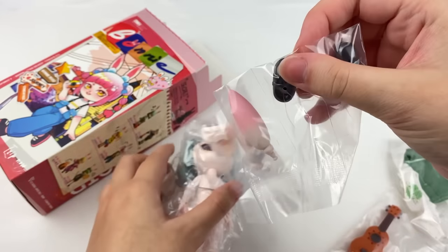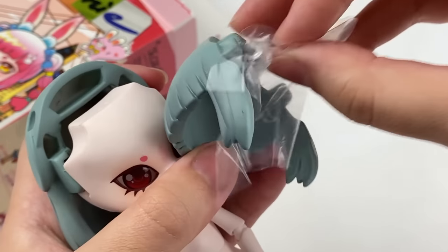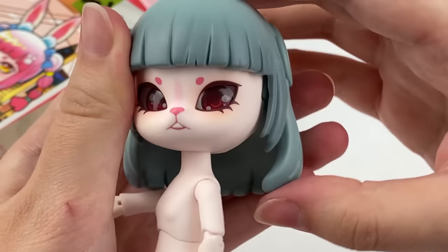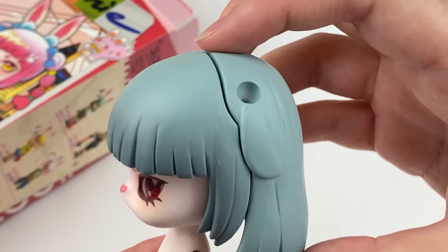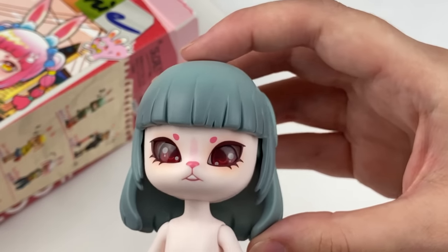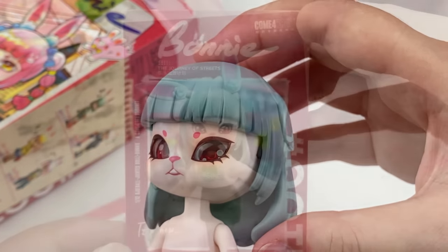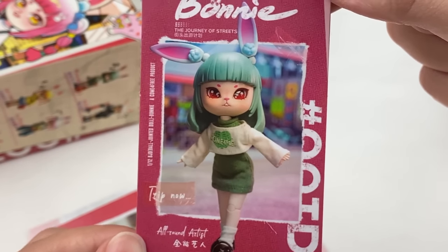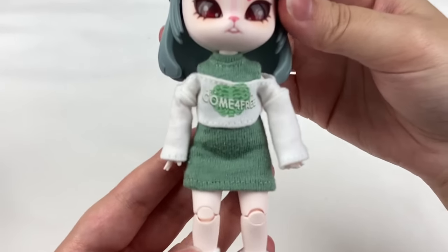And here are her ears and little shoes. Here is her face. Her hair is a grey colour that has a bit of a green tint to it. And she has red eyebrows and red eyes. Also, here is the card for the design. So this one's name is All Round Artist. Here she is with her full outfit on.